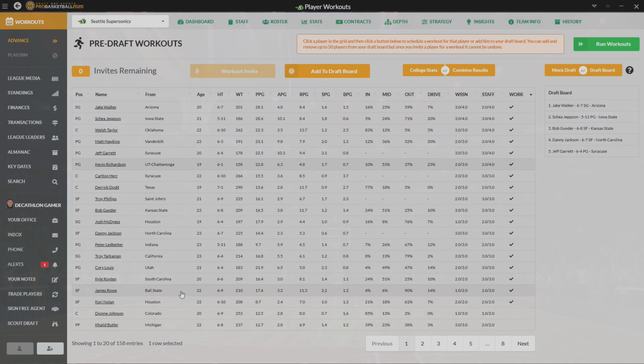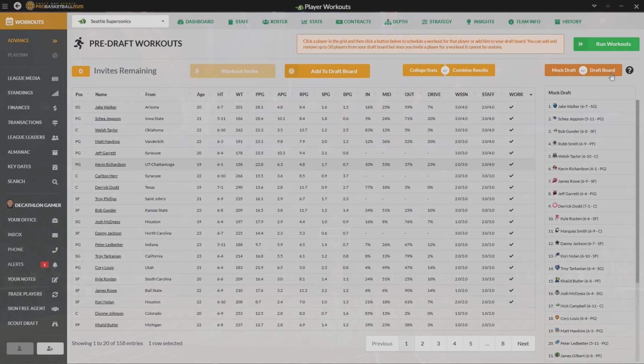There's James Rowe. Why do they have him rated so high? Don't understand. Smith and Taylor are the other ones. Do I even have Smith on my board? I don't, do I? I can see why Taylor's up there. Yeah. Who's this Rob Smith? I didn't even pick him up at all.